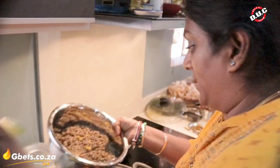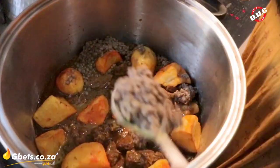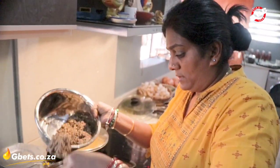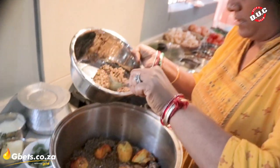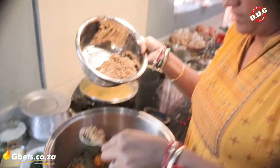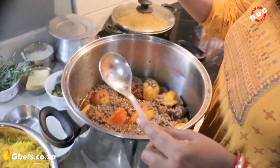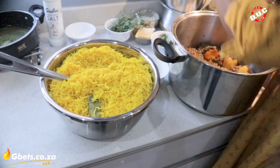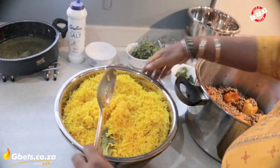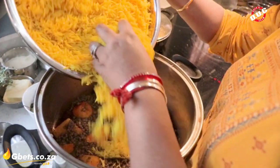Here we go, we've got the lentils, which we're going to put here on the top. The lentils are ready. That's too much, that's enough. You don't want too much lentils. Some people like extra lentils, some people like less lentils. It depends on you as an individual. And last but not least, we're going to put the rice on top. Right, I'm going to show you what we're going to do.